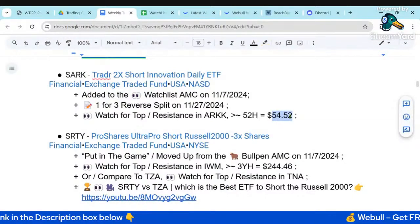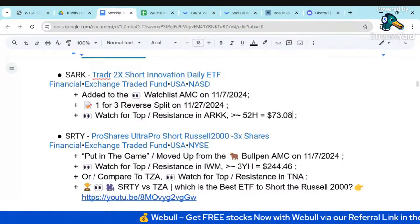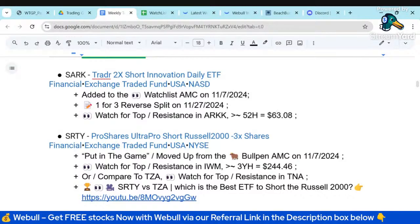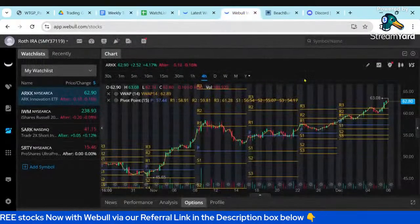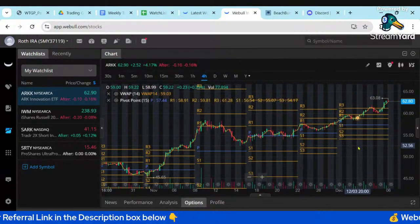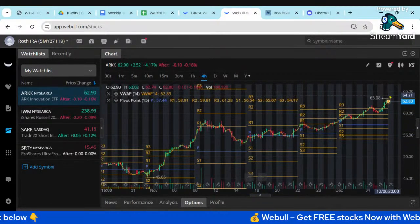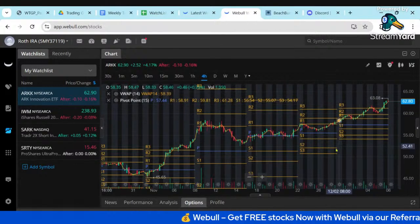So again, I would use the top in ARK-K to determine the bottom in or entry point into SARK. So we'll wait for ARK-K to peak out, capitulate. It'd be nice to see a good capitulation, and we'll use that as an entry point into SARK. And it's had a pretty exuberant run, pretty extended.